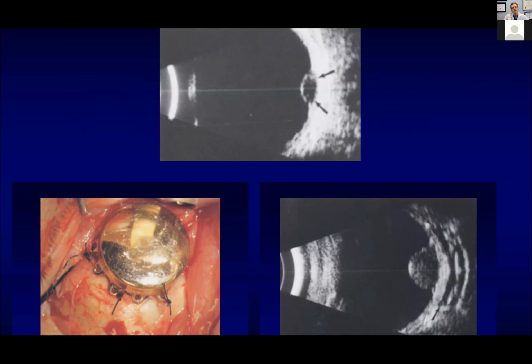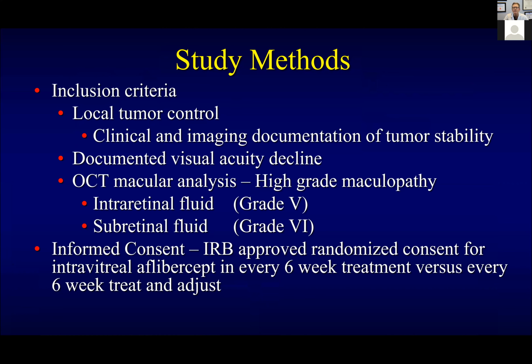So to get into this study, you had to have radiation and your tumor had to be controlled. We had to have the opportunity to watch you, and you had to have high-grade radiation retinopathy or maculopathy, and we used a grading scheme from 1 to 6. 5 and 6 were the worst grades, and that was what was required to be treated. And this was done under what's called an IRB, an Institutional Review Board approved treatment with an informed consent for every patient.